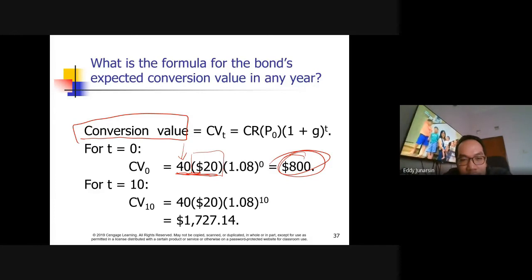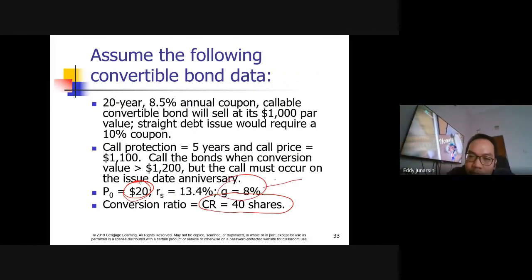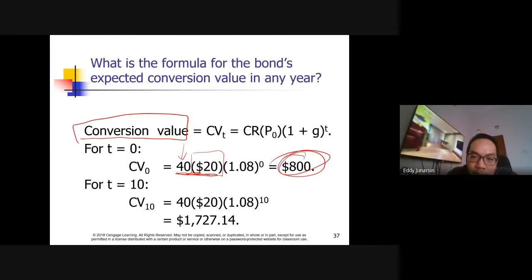What would be the conversion value at year 10? Right, you could estimate it. Again, this is a pure simplification. We got the growth rate information, 8%. In real life, you might have to estimate every year, in a more manual setting, to make sure that they're accurate from time to time. But here we just follow the information that the growth rate is 8%. So this is quite easy. Again, the conversion ratio is 40. So one bond can be converted into 40 stocks, and the stock price is $20 per share, right? And it's growing by 8% for 10 years.